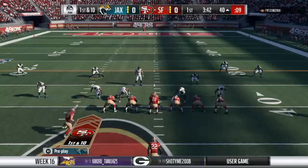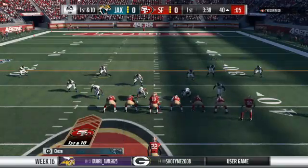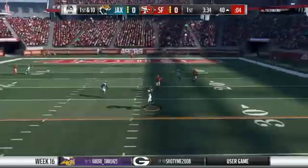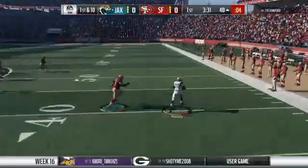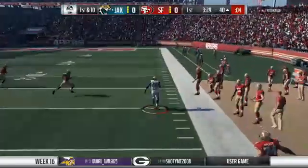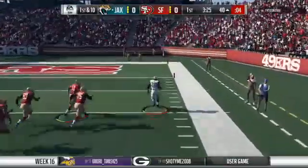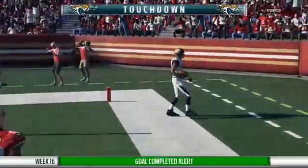They'll send the big tight end in motion right. Here's Garoppolo on 1st and 10. And he fires one that's intercepted. Picked off by Jalen Ramsey. And he's got some space here. And he will take this one home. It's a touchdown.